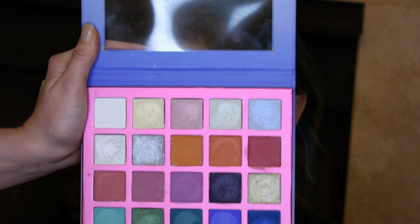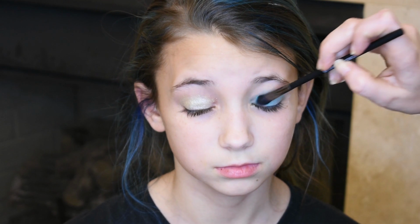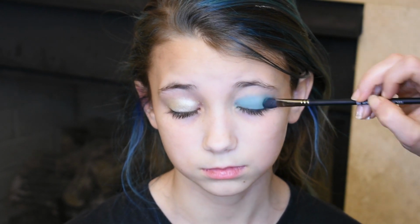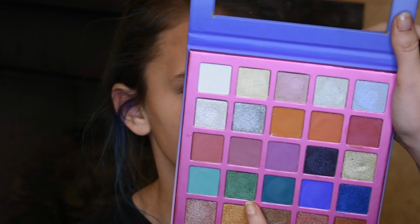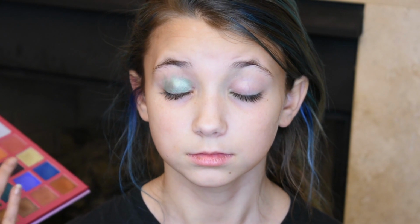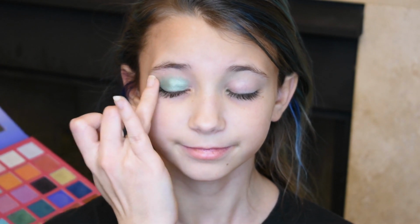The next shade we're going into is this Aquamarine color. This is maybe a tiny bit patchy. I don't think it's a big deal, just a tiny bit. The next shade we're going into is this shiny emerald green. This is going on really smoothly. This one doesn't have any chunks of glitter in it. It's just a metallic shade. That's really pretty. It's very warm.